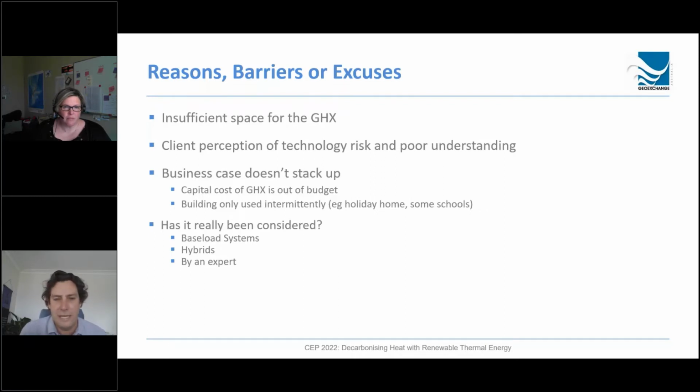Obviously not at all understanding how a heat pump works and not recognising the fact that their air source equipment is expecting that to work on a -5 morning, but the ground won't at 17 degrees. So we get these weird perceptions of stuff around technology risk and a poor understanding of it, which is often the biggest barrier to uptake.